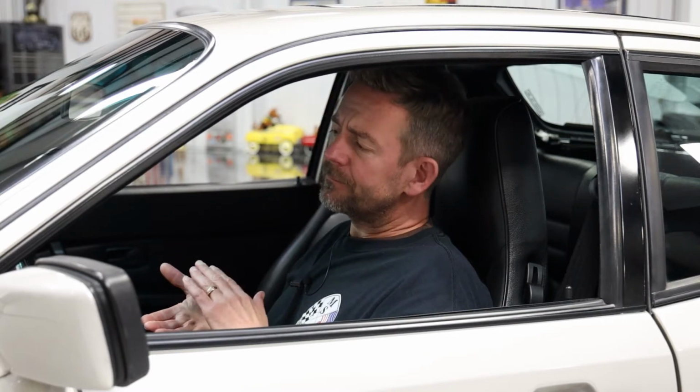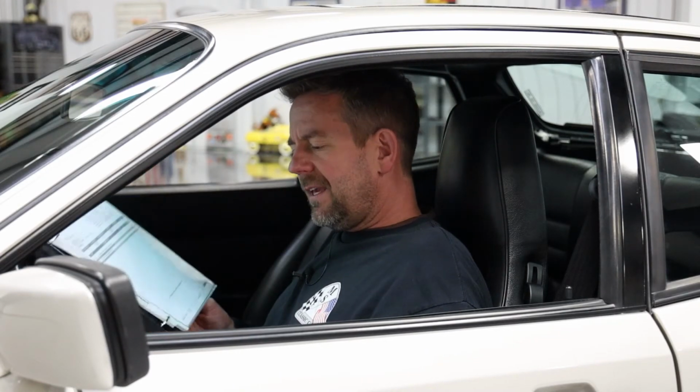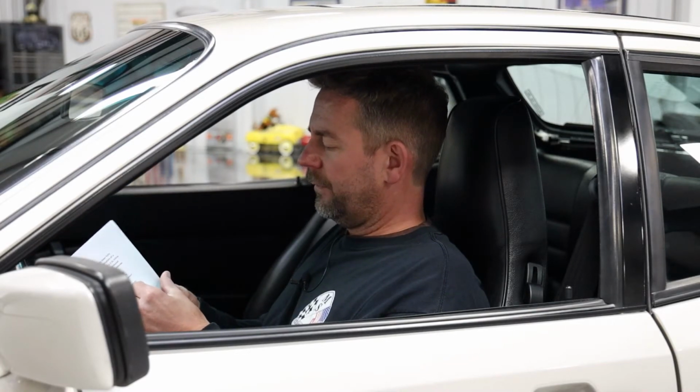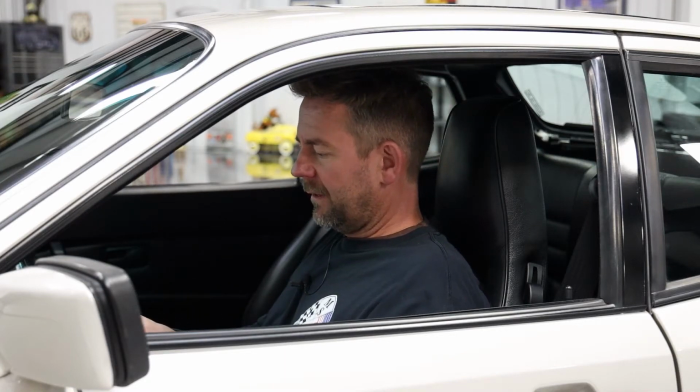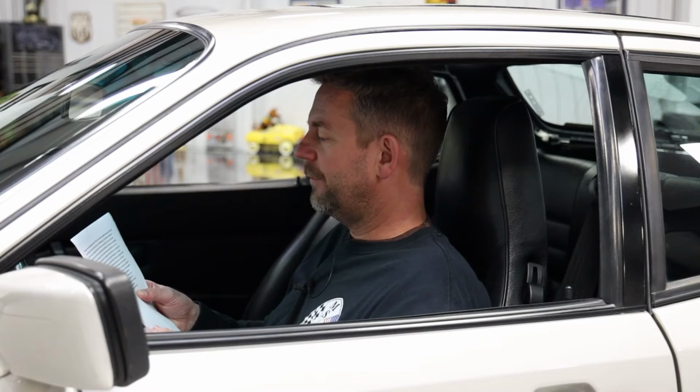Again, the engine is a 2.5 liter inline 4-cylinder. This engine was rated from the factory, I believe, at 150 horsepower. Let me just verify that here on my notes. Yes, 150 horsepower is what it was rated at by the factory, and the vehicle had a top speed of 130 miles an hour, pretty impressive. The engine is coupled to a 3-speed automatic transmission.